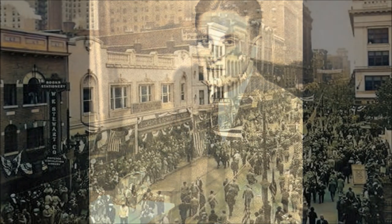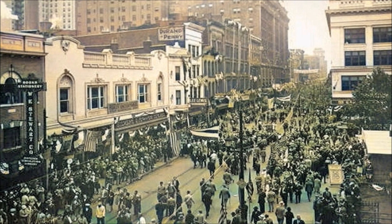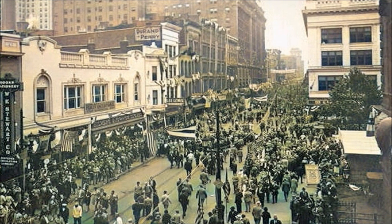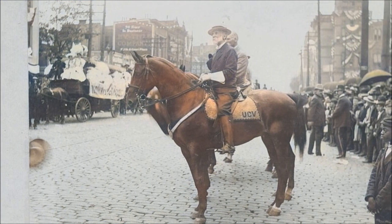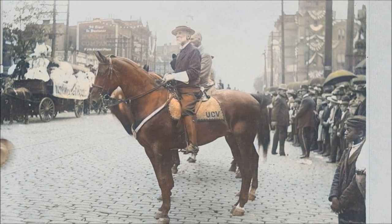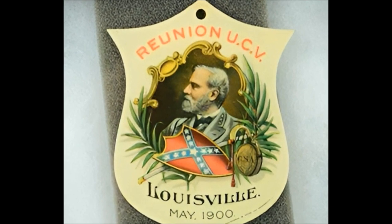Whenever a major citywide celebration was held, the federal building always played its part, decorating itself up in banners and billboards and the like. Giant reunions of Union and Confederate Civil War veterans were popular events in the city at the turn of the century. The Confederate Army reunion of May 1900 was one of the biggest.